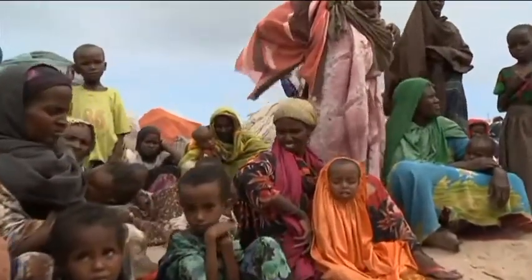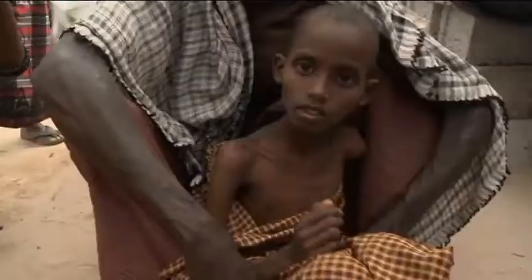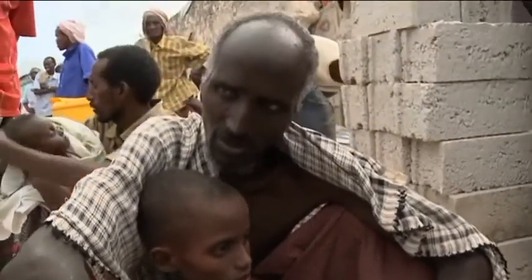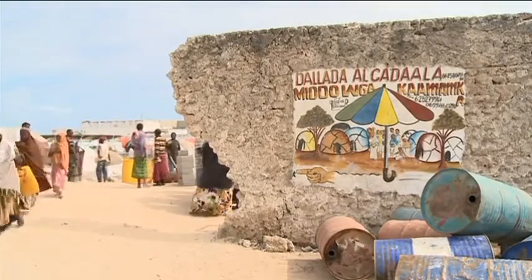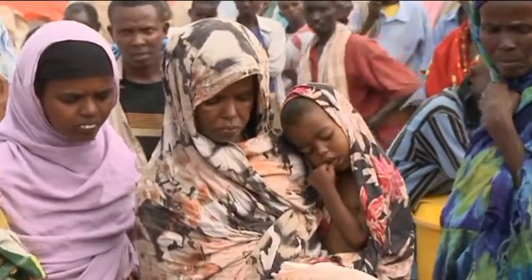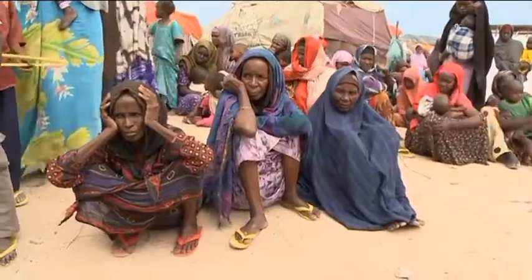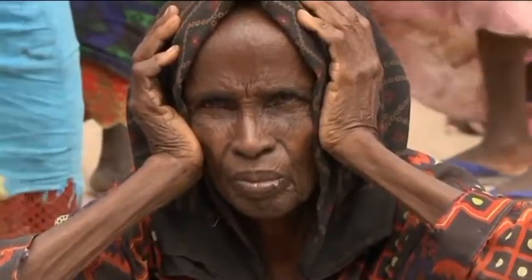The children and most vulnerable will receive high-energy biscuits to help them rebuild their strength. According to UNHCR, the conditions in this settlement are some of the worst in the Mogadishu area. An estimated 100,000 people have fled to Mogadishu over the past 2 months, a city that has been at war for years. But here, there's a faint chance of finding some help. Even before this latest crisis, the war-torn capital sheltered more than 370,000 displaced people. Amina would go home, she says, but only if the rains come.